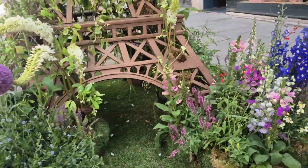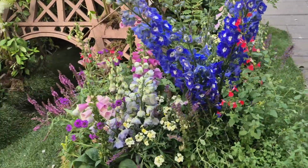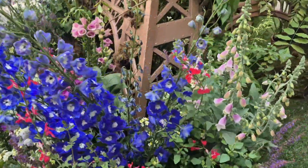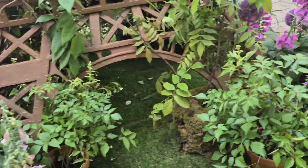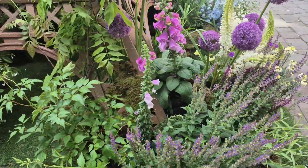So this piece was the Eiffel Tower, and what an amazing and stunning piece it was. I would say this was one of my favourite ones as well. It was just beautiful, and the colours and the combinations were just beautifully done. Definitely a treat to those who saw it face to face.